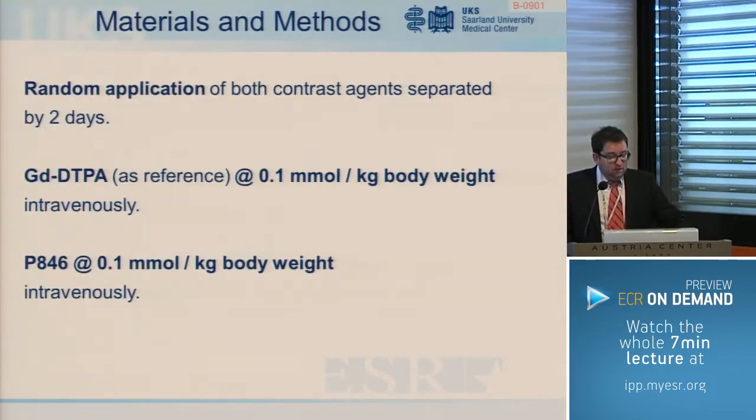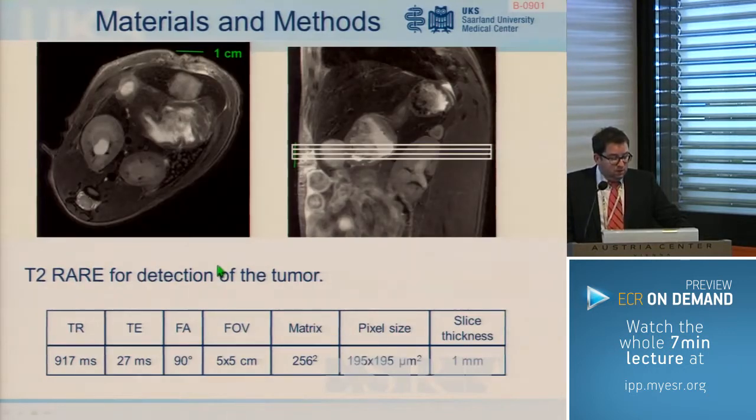We applied both contrast agents intra-individually in a random manner, and we considered gadolinium DTPA at a dose of 0.1 as a reference, and we applied P846 in this study at an equal dose of 0.1 millimole per kilogram body weight intravenously. We basically started with T2-weighted RARE sequences in order to detect the tumor, which is sitting here in the left liver lobe with a size of approximately 1 centimeter.